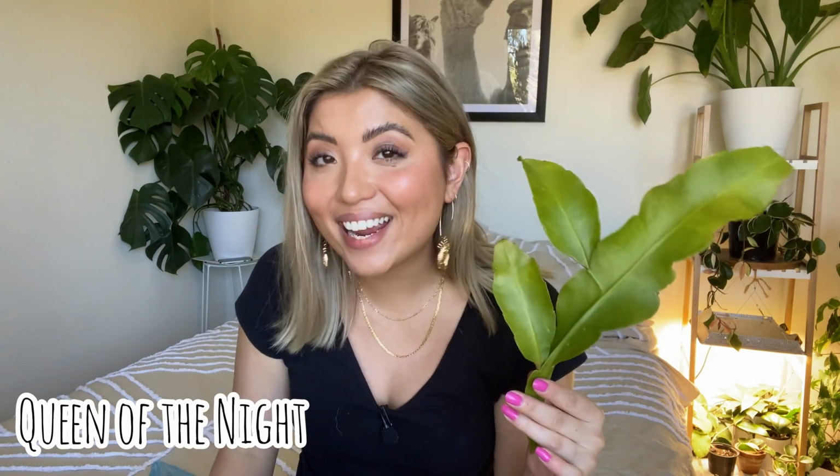So the first one I got is this one here. This is called an Epiphyllum Queen of the Night. And I was actually really excited to see this. I've wanted this for a little while. It has that beautiful flower that flowers at nighttime, hence the name.